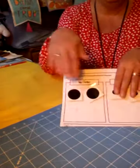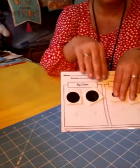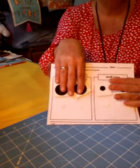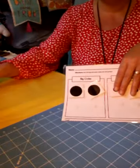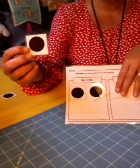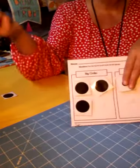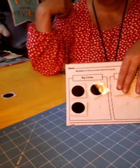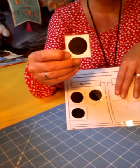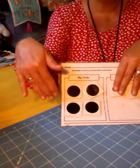So here I have a big circle and a big circle. On this side, I have a little circle and a little circle. So some of these activities you're used to doing in class, we're going to do them together. Big circle, match big circle. Big circle matched. Good job. Big circle. Match big circle. Good job. We matched our big circles.